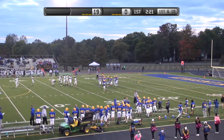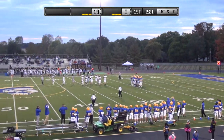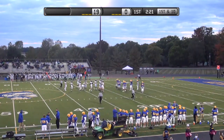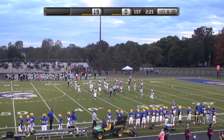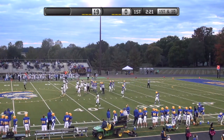Well, does that come out to the 25 or the 35? 35. Flag on the play. Illegal procedure is the call against Lebanon. It'll get there. Oh, we're on the 30. Nope, 35. There it is.